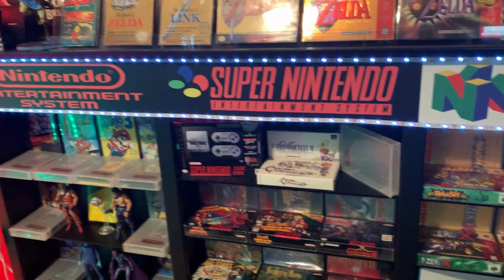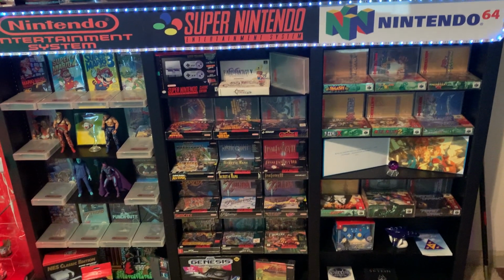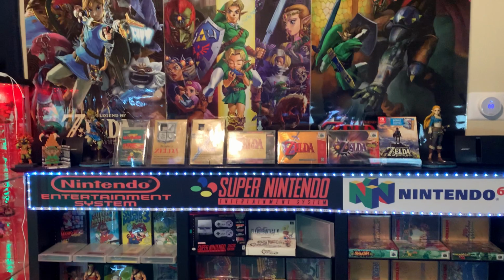So here is my NES, Super Nintendo, and Nintendo 64 collection, and it's a lot smaller than it used to be. I don't really collect like I used to. I got rid of a lot of my games.